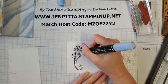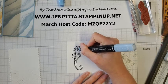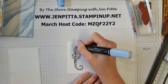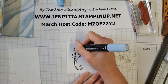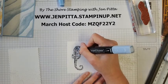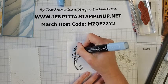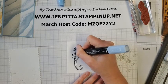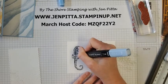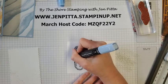All right, so I like to just do all over color first. And I do try to stick to the little, like, I want to say craters, but they're not really craters. I try to stay within the lines rather than scribbling all over the whole thing because it can tend to bleed the black a little bit, especially if you don't give it enough time to dry before you start coloring. But Memento Black is designed to work with these alcohol markers, so it shouldn't bleed too much, but I just try to stay within the lines. So I'm going to just go ahead and quickly color my little seahorse. Okay. Like so.